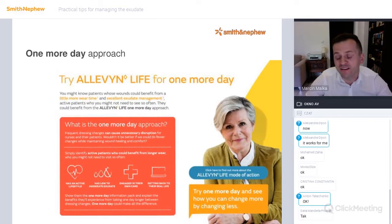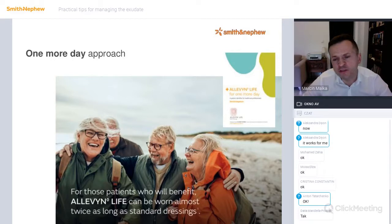So think about it, especially because we have a product with super absorbent, and it is possible to save time, and maybe it's a good time to introduce the 1 more day approach in your clinics. Of course, it's not a good idea for every patient, but only for part of them. It's a good idea for mobile patients, for patients with not so problematic wounds, not for patients with infected wounds. During the healing process, we need 1 month to resolve the problem of infection, and 3 or 4 months for closing the wound. So for a long time we use a product and we catch the exudate and we observe the closing of the wound, and maybe this idea will be helpful for some of your patients.